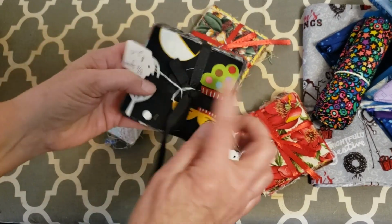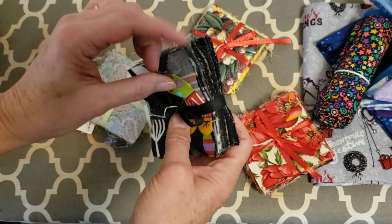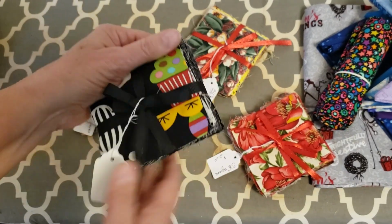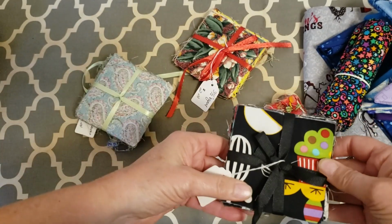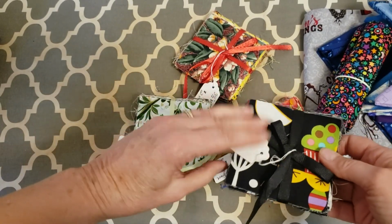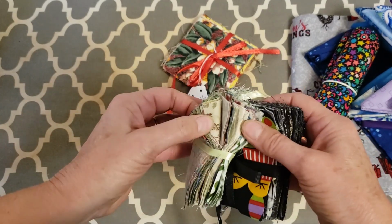Okay, so this had a cupcake on it. So she wanted the ones that had kitchen stuff on them. She had a bunch of different sizes. And I said, Joslyn, those aren't all going to fit together. So she put those back and she grabbed these. Now these were supposed to be $2 each. And they're 3.5. I just measured them.